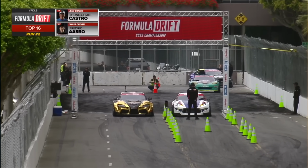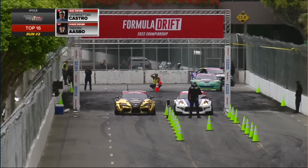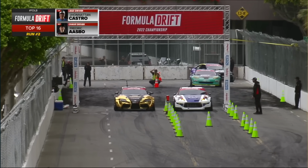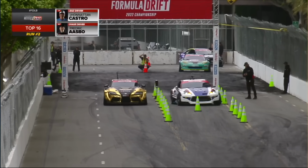You're saying he's pushing so hard, but it looks a little bit more effortless than previous years of Castro. Absolutely. So it looks just effortless. Like, he's got the power and the smoothness. He's got the precision. Yeah, the car and the engine to do it. So he's been given the tools to be able to perform at the level that he can.